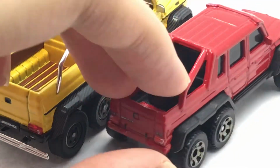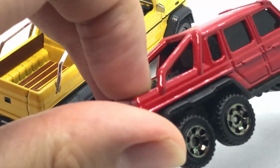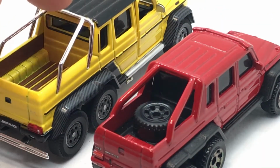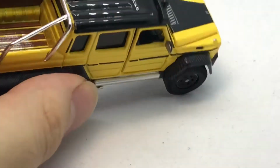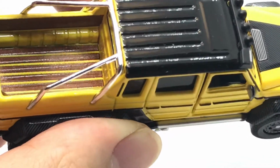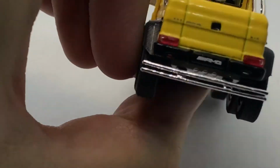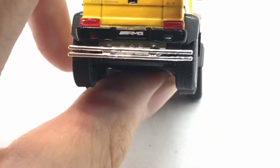I mean, the Matchbox version still looks really good, even though it's thick. It's still good quality. No complaints here, especially considering the budget they have to work with. But this one is really cool. It's just a lot thinner and more accurate to scale. And you can see the printing on the top of the bed. And you can see more of the same pipes or whatever details at the back.